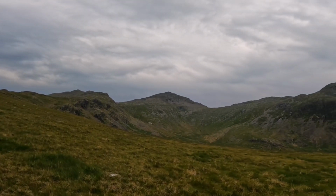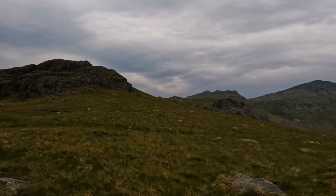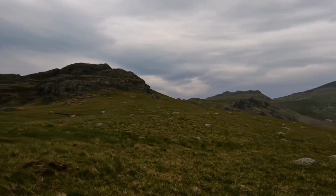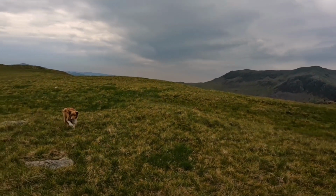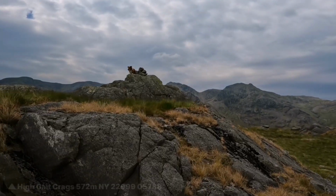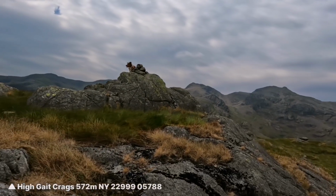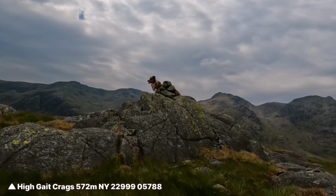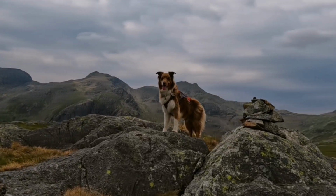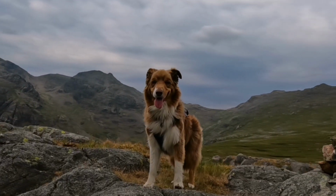Beautiful view of Bowfell there. There's a nice little infinity pool on High Gait Crags where our lad Billy will get some refreshment. High Gait Crags summit, 572 metres. It's a birket and a singe, and Billy's beat us to it.